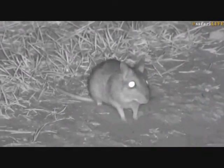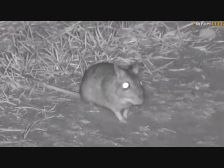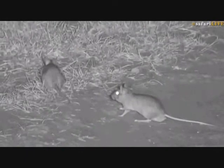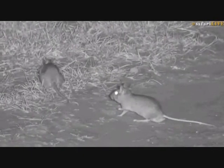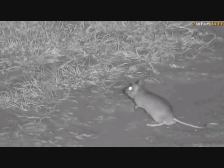Have we decided if they're gerbils or rats? They look very much like bushveld gerbils. They do, but they could also be rats. I don't know the rodent species too well in this area. That was fantastic. This is a new experience for me, and I think a new experience for a lot of you too. So not fighting. It's actually just sort of playful, I suppose, a bit of play before we get down to business.